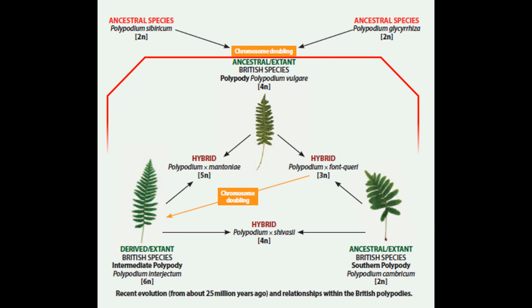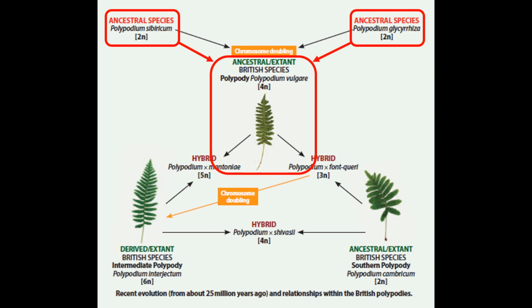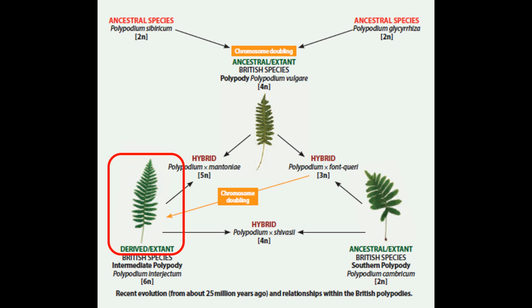In Britain we have a triangle of 3 species and 3 sterile hybrids between them. The southern polypody, Polypodium cambricum, is, as far as our knowledge goes back, the original European ancestral species. It has the base 2 sets of chromosomes. Our common polypody, Polypodium vulgare, has proved to be the result long ago of hybridization of 2 northern species, Polypodium sibiricum and Polypodium glycyrrhiza. Both have the base 2 sets of chromosomes, but a division failure in gamete production resulted in doubling, so that our Polypodium vulgare has 4 sets. Our third species, the western or intermediate polypody, Polypodium interjectum, has 6 sets of chromosomes derived by the crossing of the common and southern polypodies.